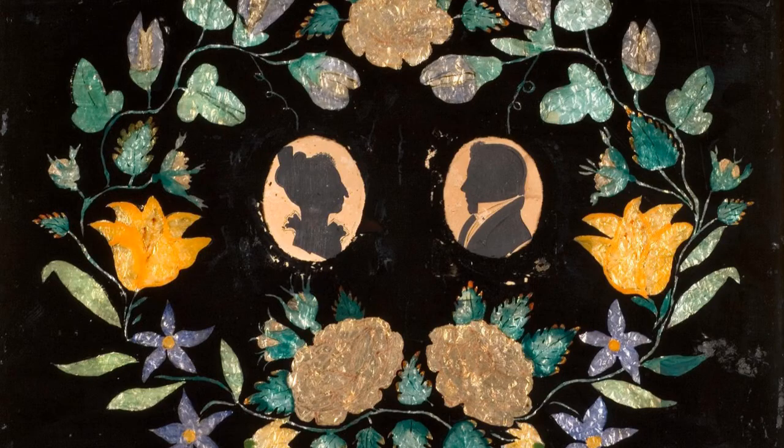Are you familiar with this type of portrait? Have you seen things like this before? It's called a silhouette portrait. And as you can see, this depicts a man and a woman with a flower wreath framing them. The artist is unknown. And I'm curious, what do you think of this style of portraiture? And what do you think would be the occasion for this sort of portrait?